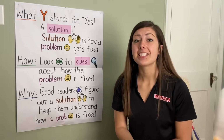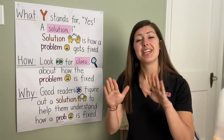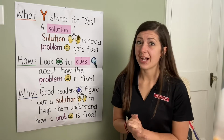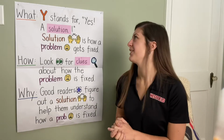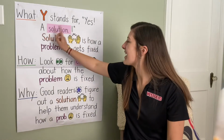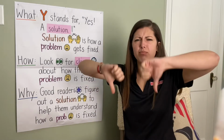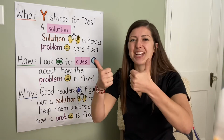We are going to continue working on our skill of a solution this week. So let's review what we have before we start a new story. We said Y stands for yes, a solution. A solution is how our problem gets fixed.